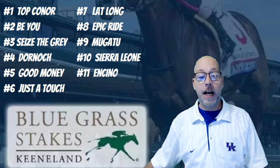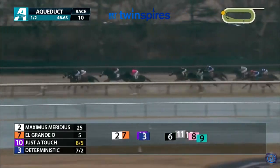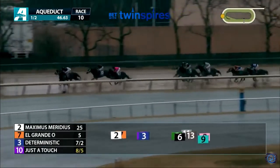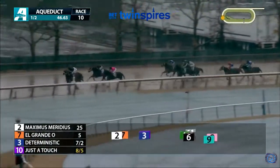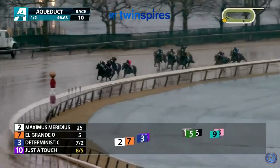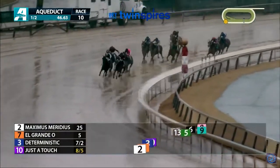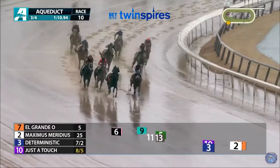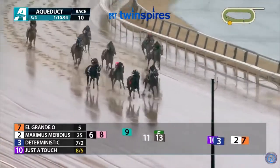Number 6, Just a Touch, making just his third start for trainer Brad Cox. Coming off a nice second place finish in the Grade 2 Gotham at Aqueduct on a sloppy sealed track. And if you watched that preview video, I warned that he'd be bet down too far. And he did end up going off as the 8-5 favorite, just making his second career start in that race.